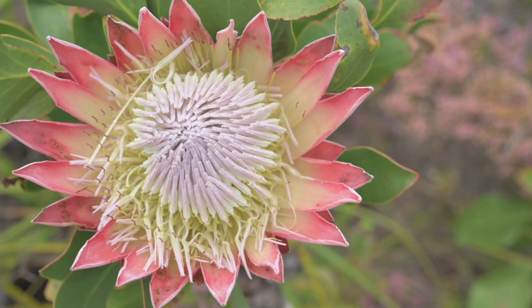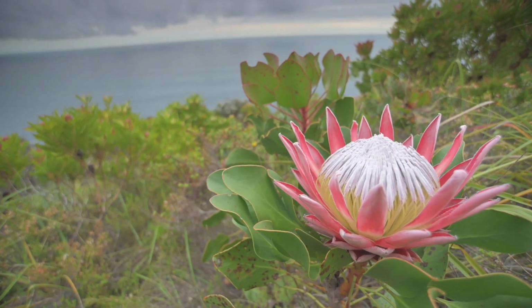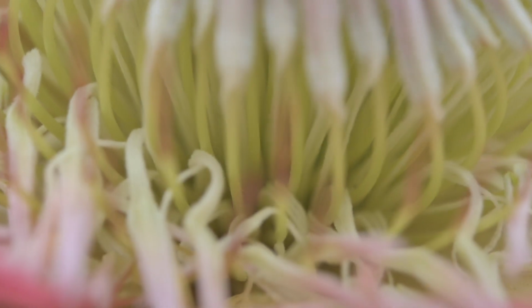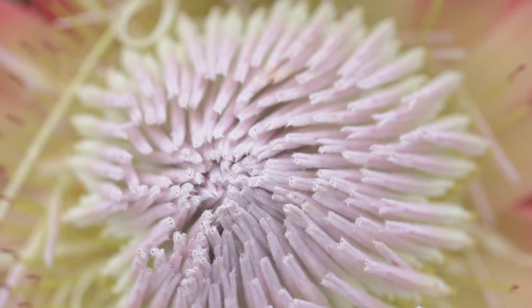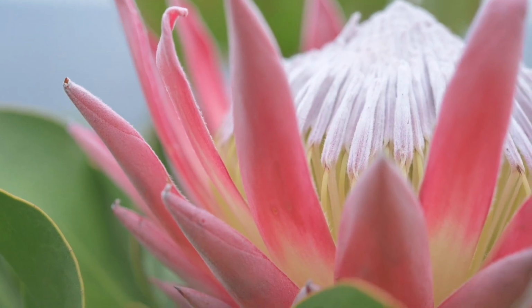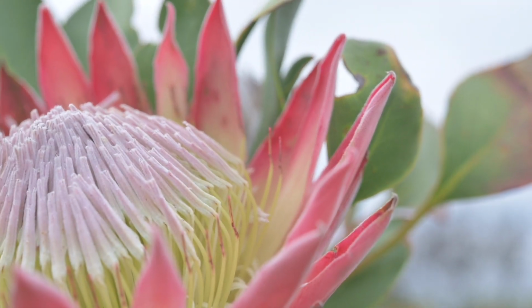So it's actually so fitting that the King Protea would be our national flower. Because if you think about it, it's all about teamwork. There are hundreds of little flowers, all working together for one goal, to get pollinated and to make seed. And that's the same for us as South Africans, all working together for one goal.